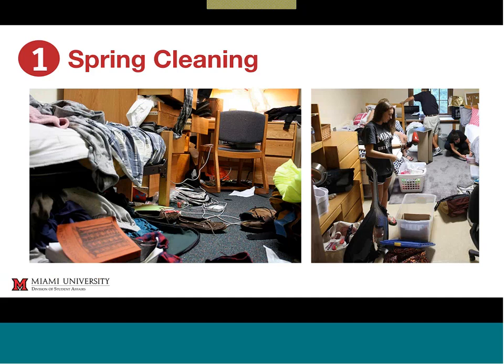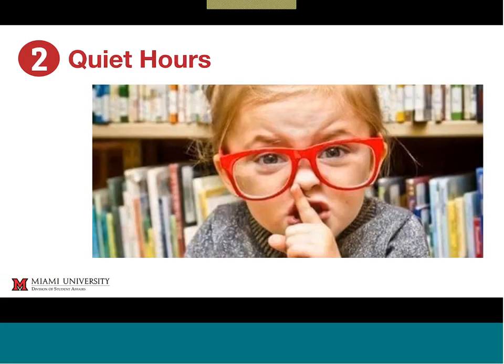Number two, quiet hours begin on Friday before finals and extend all the way through the end of finals. You can help us remind your student that noise should not be audible from the hallway outside their room. There are no exceptions to 24-hour quiet hours. Any problems with this should be directed to an RA or the resident director in the building.